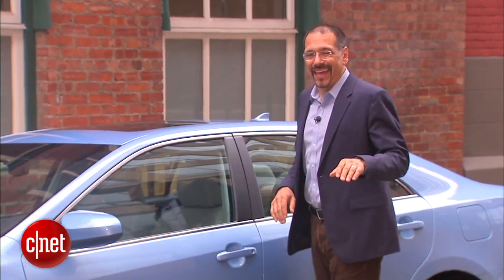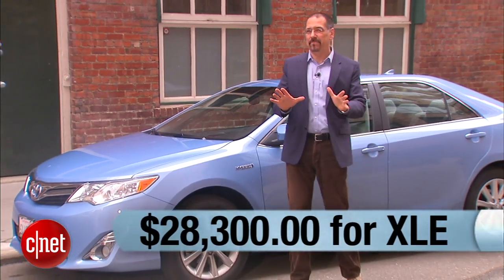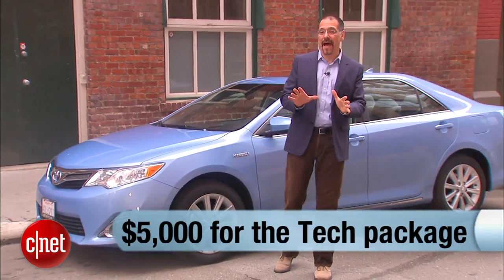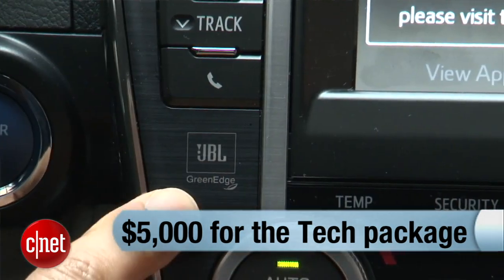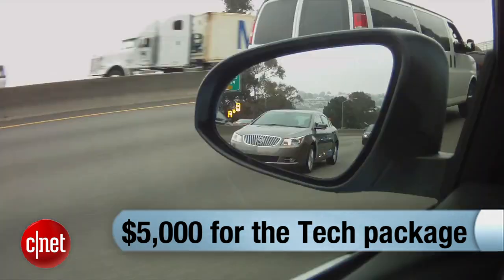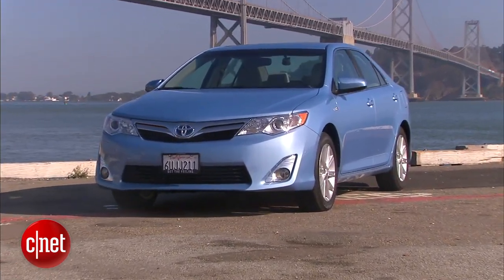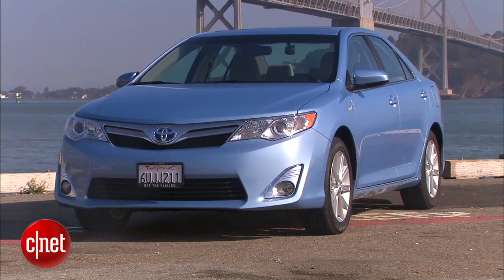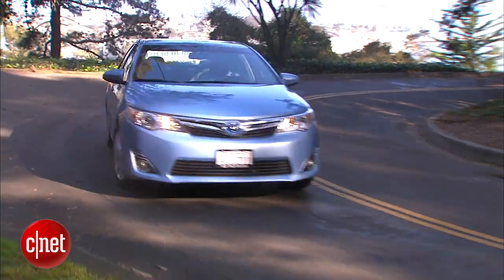All right, bottom line on a Camry hybrid. This is a hybrid XLE, high trim, but I really like the interior, so I'm going to say go XLE. It's about $28,300. Then you've got to add about $5,000 worth of options to get navigation, Entune, the nice JBL audio system, the rear camera, the blind spot tech, the keyless technology. It's kind of full boat at that price. It's not a cheap date, but it's a really nice car. And those MPG numbers may actually do a little bit to help you earn back the price.